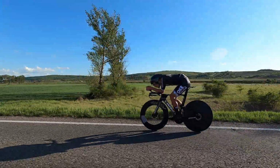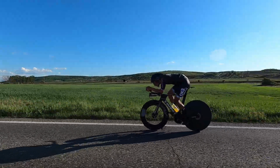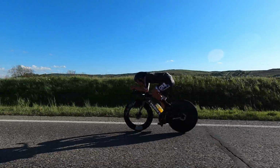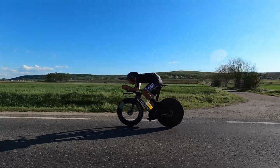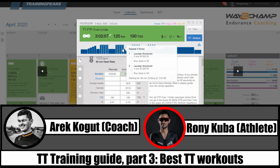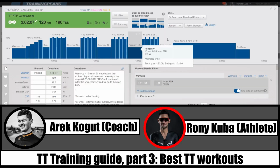And Ronnie, your feelings? Well, this is a real classic for time trialing. I think everyone into time trialing knows this kind of workout, and it's also very close to the actual effort. It's a hard one for sure, mentally and physically, but yeah, we need to suffer a little bit if we want to improve, particularly for this type of event. So it's not something you want to do every day, probably, because it's very intense, but it's a good one to have for sure.